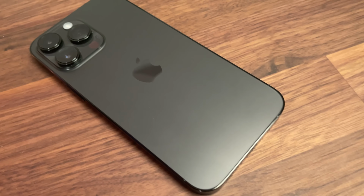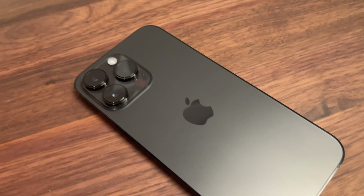Now in this year's update there wasn't really too much for Apple to brag about, but we'll take a closer look at how well the dynamic island works, the always on display, and a closer look at the camera.